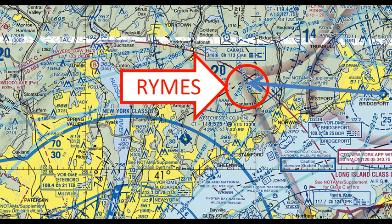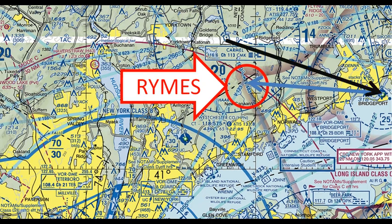So perhaps staying at 2,500 feet until you're past the Bridgeport-Rhymes line is a good idea, and then start the rest of your climb at that point. Now, using your well-honed VOR navigation skills, or just glancing at the moving map, you'll be past that line when departing Westchester, when you're beyond a line that's drawn between the Carmel and the Bridgeport VORs. Our TRACON controllers have repeatedly mentioned that IFR-VFR conflicts are frequent in the area between Bridgeport and Rhymes.